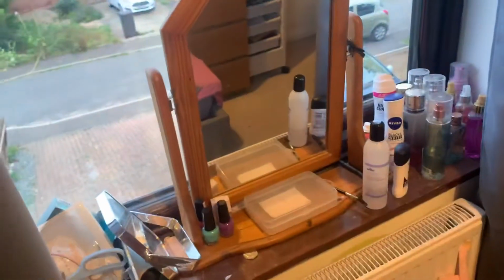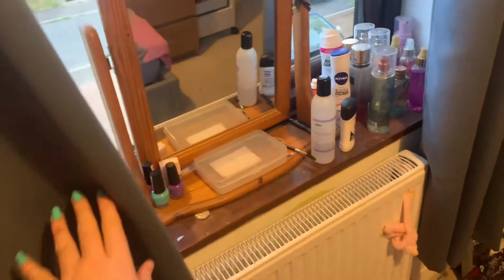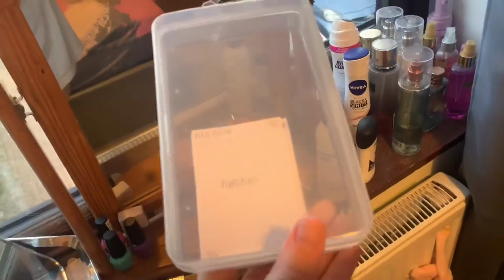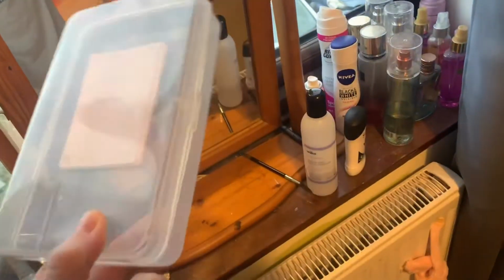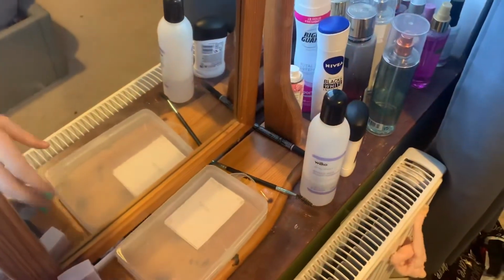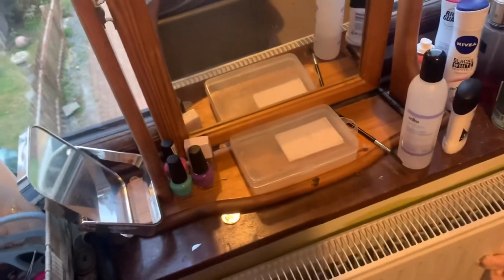You come to my kind of getting ready area. It's really messy, ignore especially that bit, but there's all my sprays and stuff. And then this is where I keep the photo cards I get during the month, and these are fillers by the way, I have already stored quite a lot of the photo cards from this month. The video will be coming out soon, don't worry.